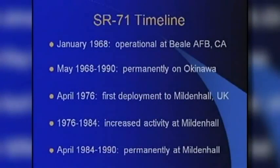We went to Mildenhall in 1976 for the first operational deployment. The very first time we were over in the UK was the Farnborough Air Show of 1974. We flew the SR-71 over there with Jim Sullivan in the front seat, and he set a record from New York to London in an hour and 56 minutes, landed at Farnborough, and put the airplane on international display for the very first time.